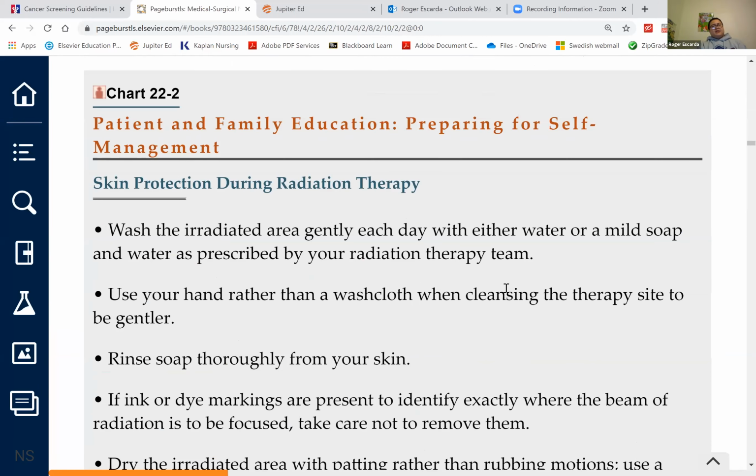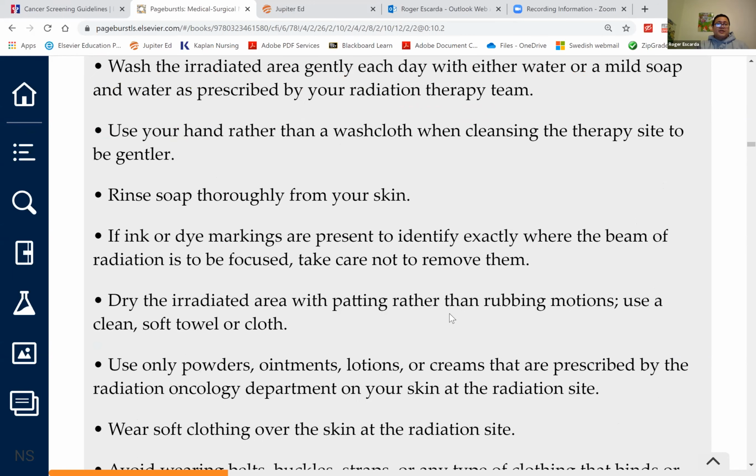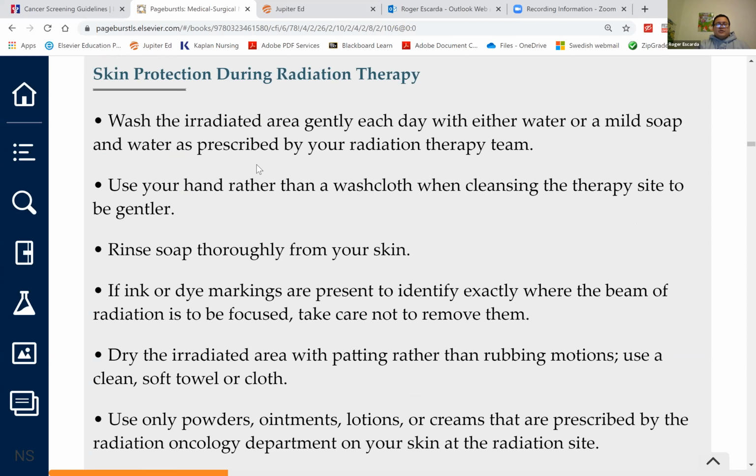All right, skin care, because this is of course external radiation or teletherapy, because the radiation source is outside, it can cause damage to the skin. Let's say you're receiving radiation for lung cancer. Of course, we can't open up your chest and radiate the lung only. So it has to go through the skin and other tissue layers before it reaches the lung. So there will be collateral damage there. And chart 22.2 gives you a summary of how to care for the skin that has been damaged by radiation treatment.